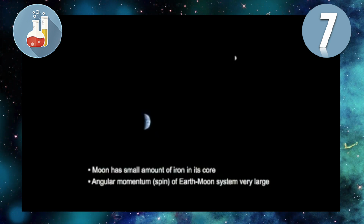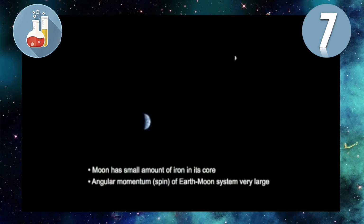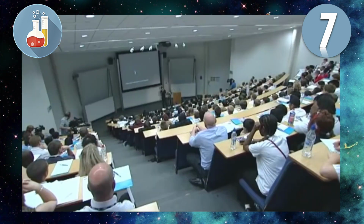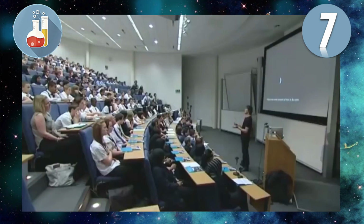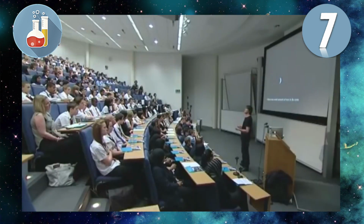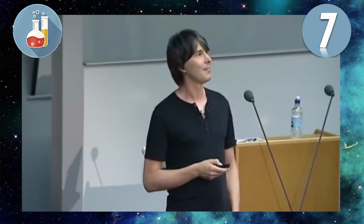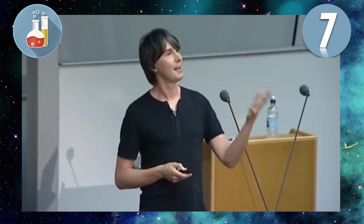One of the very interesting things about the Moon is that it's got very little iron in its core. Now, the Earth, as we'll see a little bit later on, has got a lot of iron in its core, which is actually responsible for its magnetic field. The Moon seems to have very little compared to the other planets and many of the moons in the solar system. So that's a puzzle. If it formed in the same place as the Earth, then why has the Earth got a lot of iron in its core and the Moon has got very little?